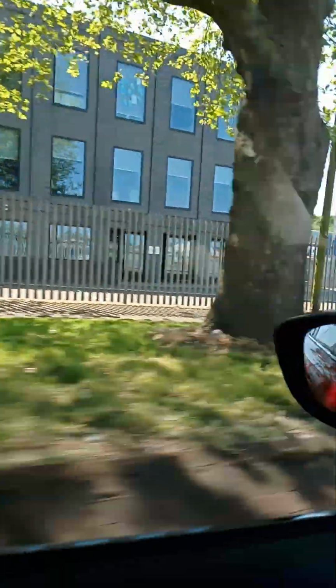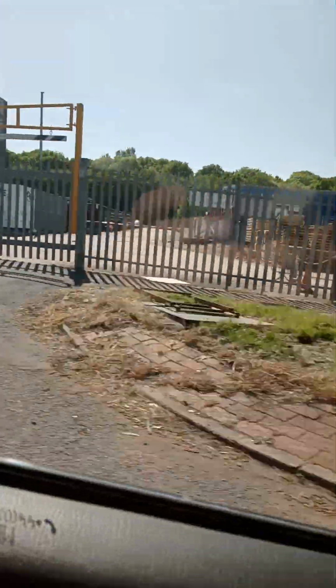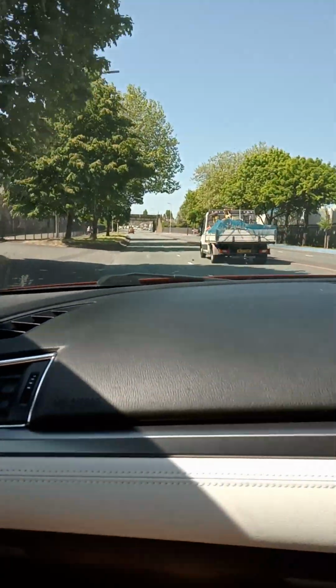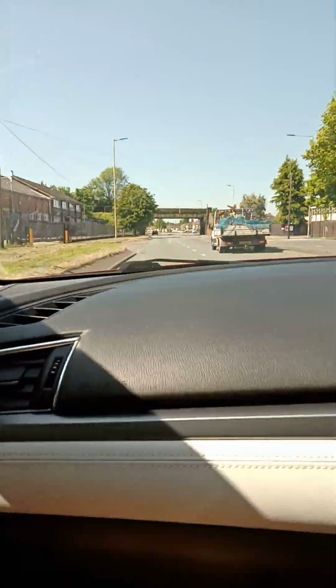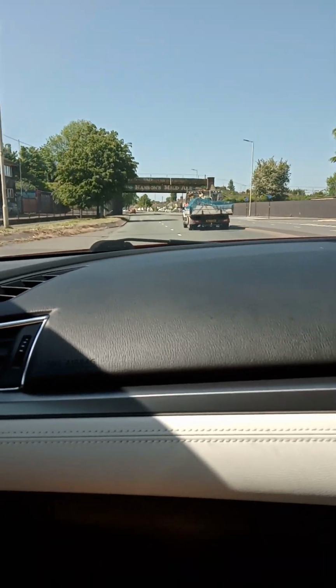The building looks like it's had a revamp. Don't remember that one being there. It's a new building, that's what. Oh, I thought it was something else before.